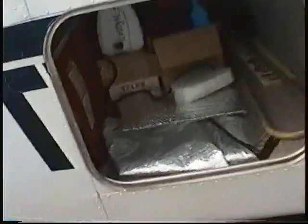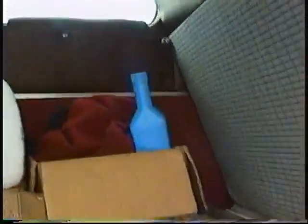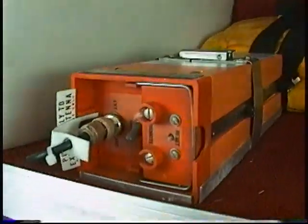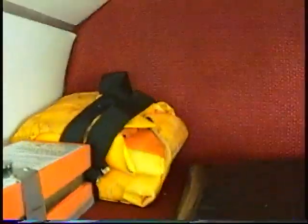The baggage compartment is pretty roomy, and we can take a look on the inside of here. My ELT and survival equipment. It's a view of the cabin from the inside, from the back compartment.